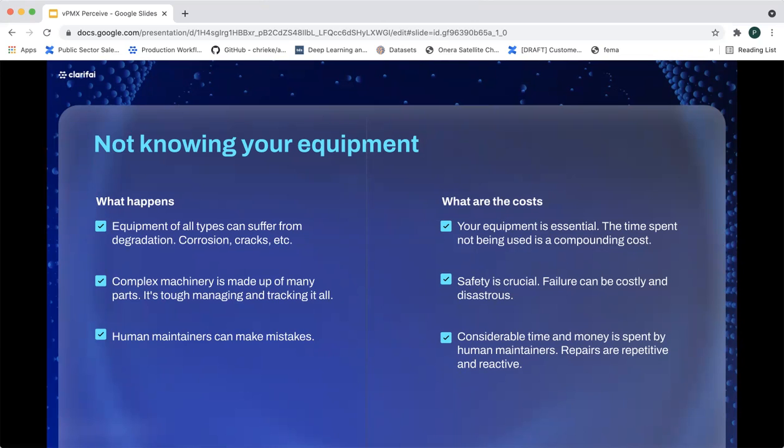So your equipment is essential. The more time it's just not being used, that's a compounding cost. Safety is also crucial. So failure can be costly and disastrous, as we'll find with a few key examples. And then considerable time and money is spent by human maintainers. The repairs are repetitive and reactive.